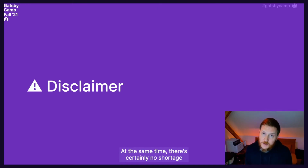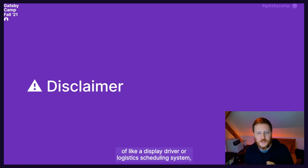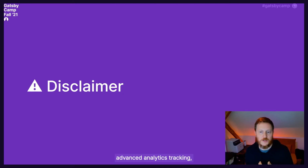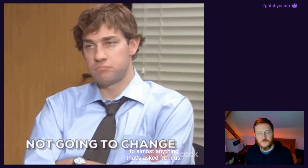At the same time, there's certainly no shortage of sophistication nor functionality that we need to include in every site we produce. It's just that it's not the software engineering complexity of, like, a display driver or a logistics scheduling system. So it's stuff like making sure we're doing responsive images properly, advanced analytics tracking, or just overall site performance. So at the end of the day, our familiarity with our stack is really what lets us say, yes, we can do that to almost anything that's asked from us.